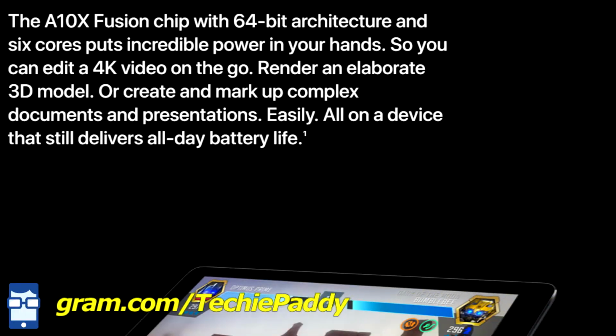The next thing is the processor. It's a new processor, the Fusion A10X 64-bit architecture processor. Apple says that this processor is capable of rendering 4K videos on the iPad itself. And after the introduction of this processor, the graphics speed and the CPU speed have been increased.